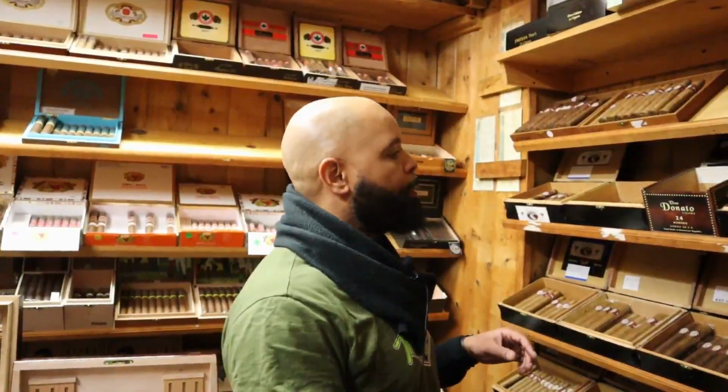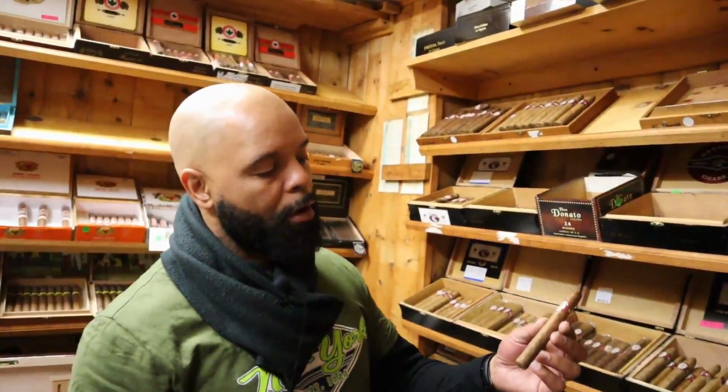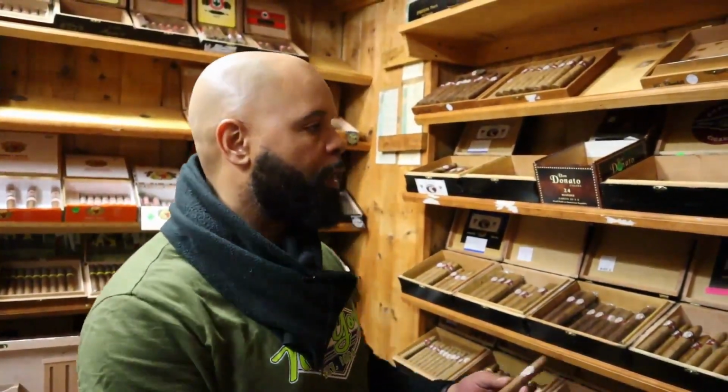Depending on what they're looking to do, what time of day, I typically start out with something really light. This is a natural cigar. It's Dominican full leaf, and it's not complex, but it'll allow them to really enjoy a good smoke and take it to the next level. It's a great starting place.